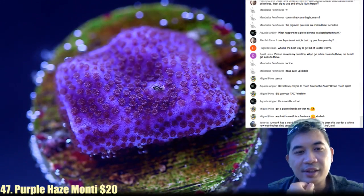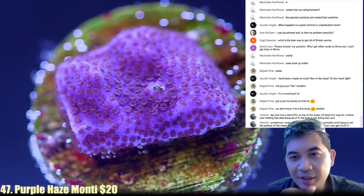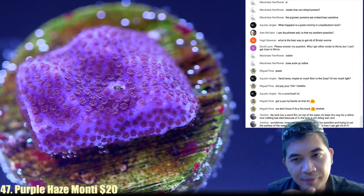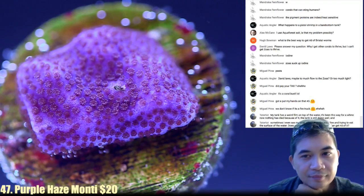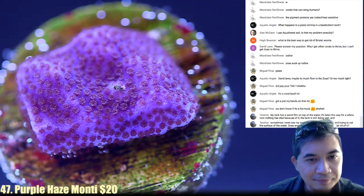I don't know if you can see this in number 47 here, but right in the middle, there's a little tiny black mark. That's a bivalve of some sort. It looks like a little blue clam, but they stay small like that. That one might be a barnacle, but I've seen some that look like little blue clams.